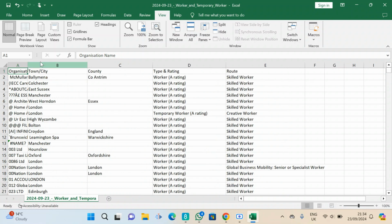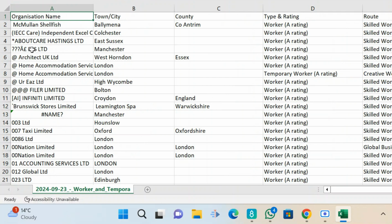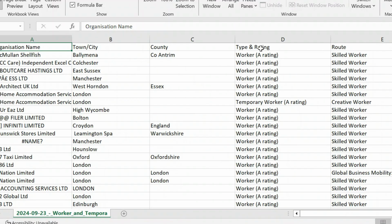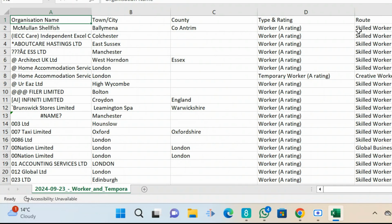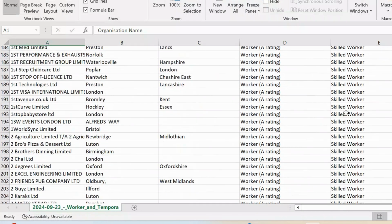Just like that. Okay, so the name of the organization shall be here, the town or city where it's located is here, the county is here, the type of the company and rating is also here, and the route by which they bring in workers is here. So as you can see, skilled work, creative work, and so forth, global business. But for us, we are interested in the charity worker.